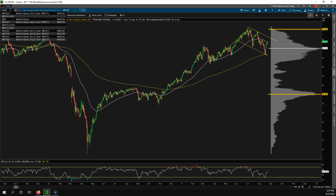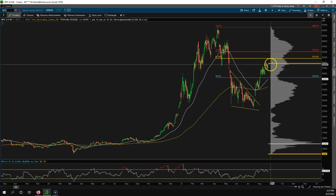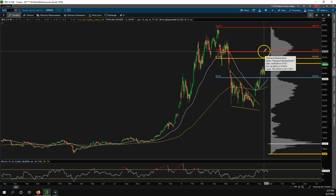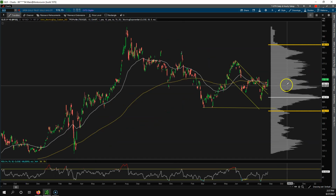Bitcoin, BTC. I was bullish on Bitcoin. Kind of a little pullback, right? We're making higher highs, higher lows. Just watch, a nice update today off the pullback. So I'm still watching this 52 to 53,000 level on Bitcoin if you want to look for any longs.